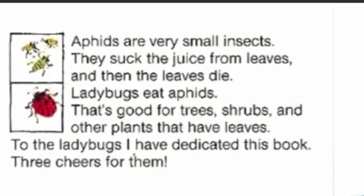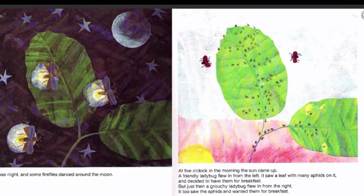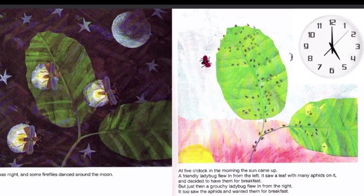And that's good for trees, shrubs, and other plants with leaves. It was night and some fireflies danced around the moon. At 5 o'clock in the morning, the sun came up. And look in the corner. There's a clock. And that clock reads 5 o'clock in the morning.